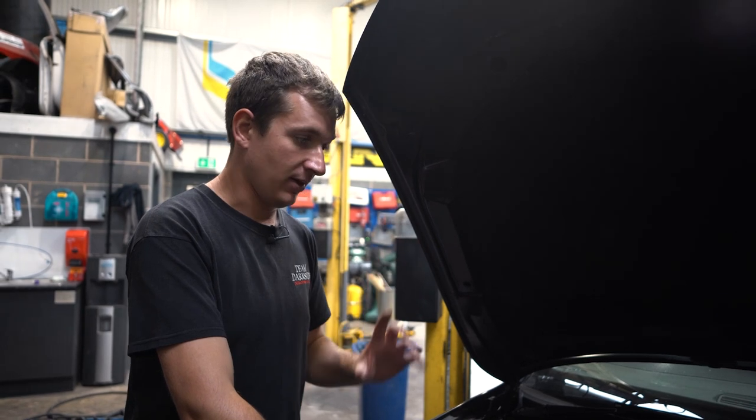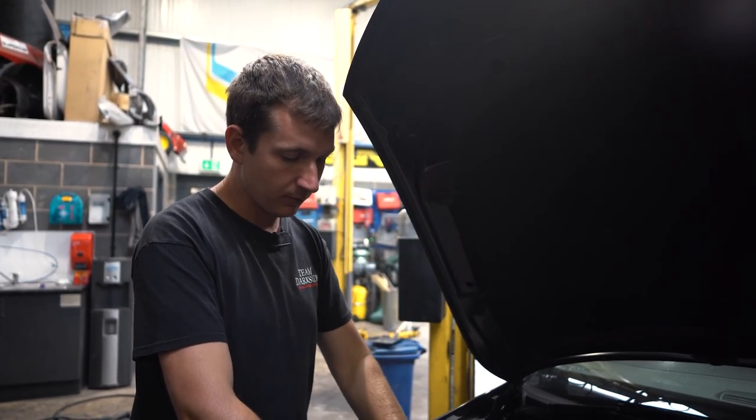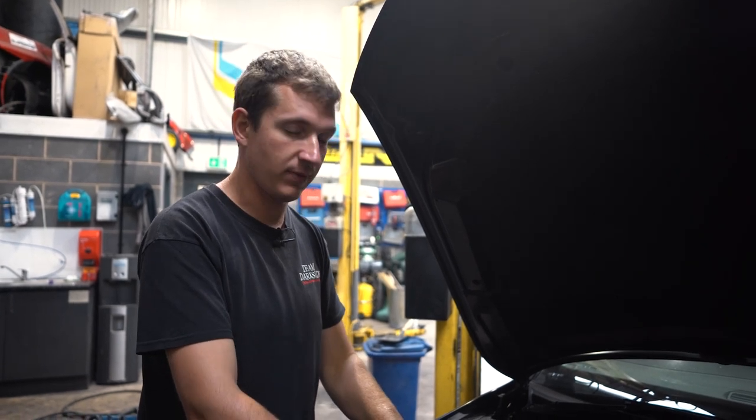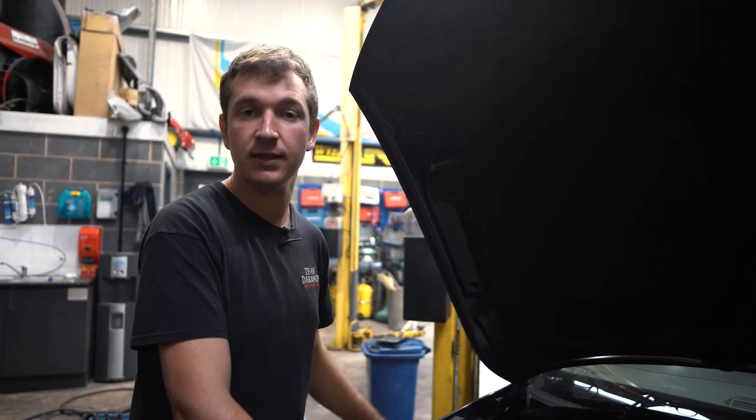So this one, the customer has okayed it. We're going to put a new turbo on, put a new seal, new air filter, check everything else is nice and clean, and get it on its way.